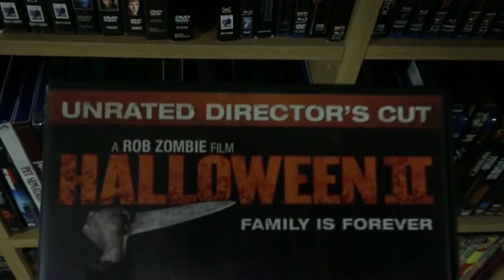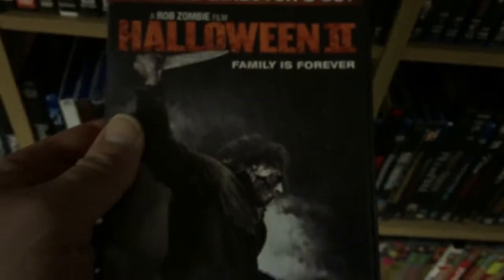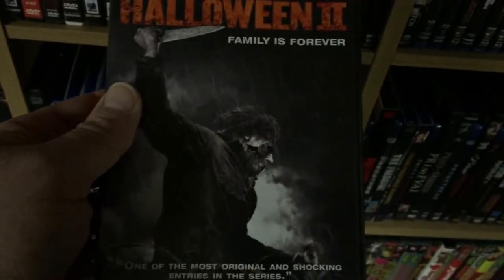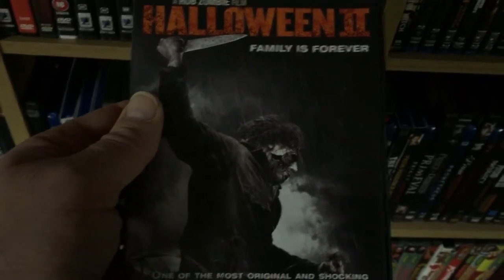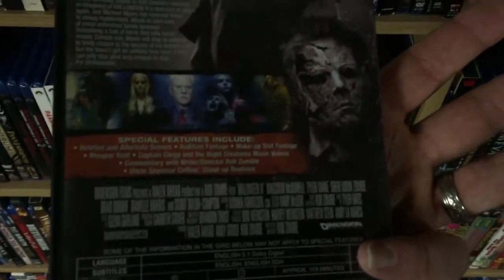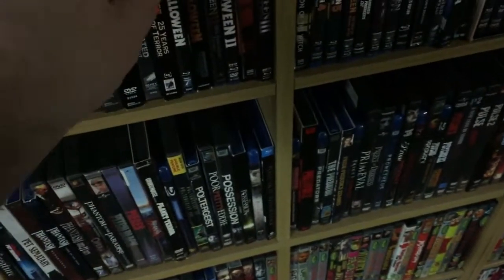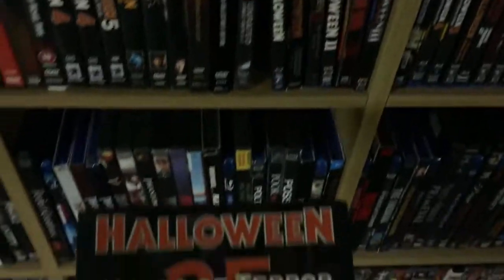Alright, here is the unrated director's cut of Rob Zombie's Halloween 2. I've always liked this image. I think I like that image more than I do the entire second half of Rob Zombie's Halloween 2. Thought the mask looked really cool in that movie. There were so many good, positive things about this movie. But that white horse thing, man, I just never was able to get past it. Watch my review, you'll see. I got a lot of good stuff to say about that movie, but that horse is terrible.